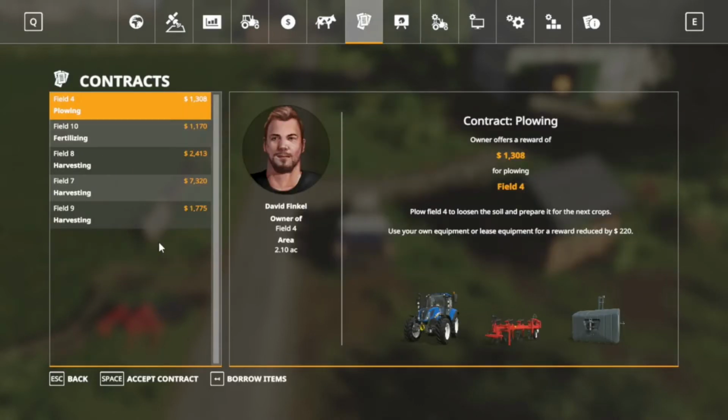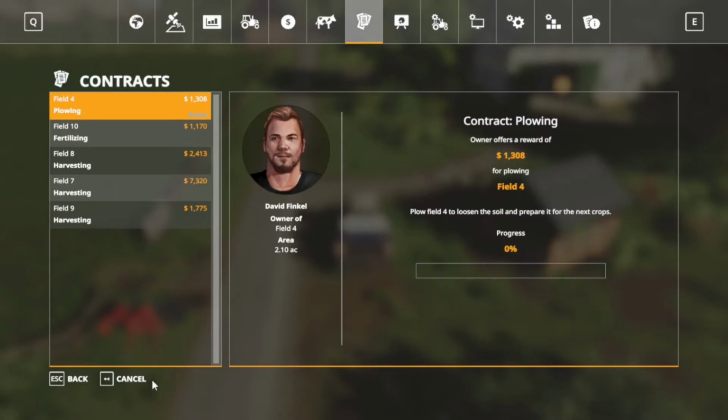But first, let's take a look at our... Oh, yeah. We'll do this, where was it? Field 4. Yeah, we'll do Field 4. That's no big deal. That's a decent price for Field 4.